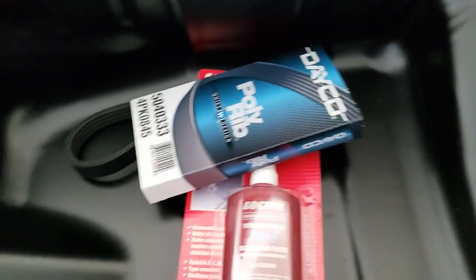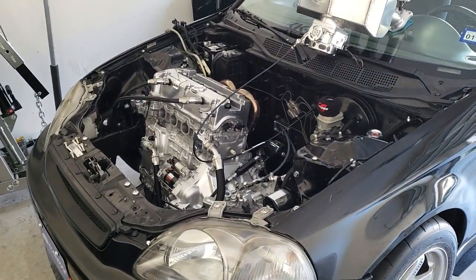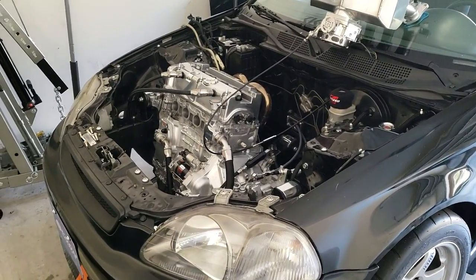All right, got the Loctite in blue. Got my belt and got a big old jug of oil. Now time to do the fun part. Probably just gonna throw in another time lapse. But before I do that, I gotta pick up my kids from school.